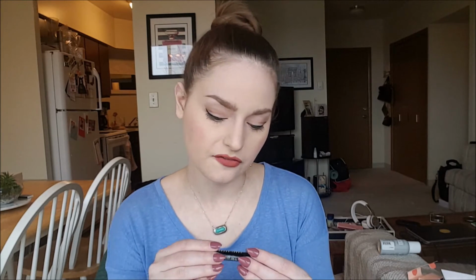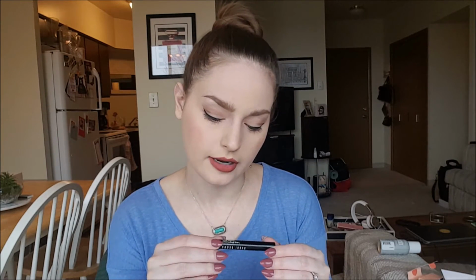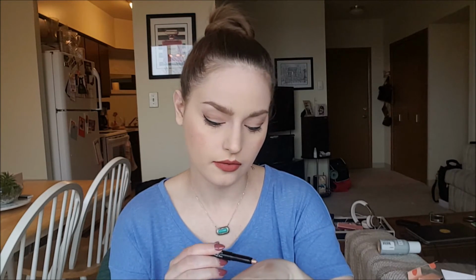So the last thing is from Bobbi Brown, and it's the long wear cream shadow stick in the color golden pink. And this, I did not use it today, but it's so beautiful. It's just a stick, and one swipe. Look at that. It is so beautiful. Let's put a bigger chunk on.